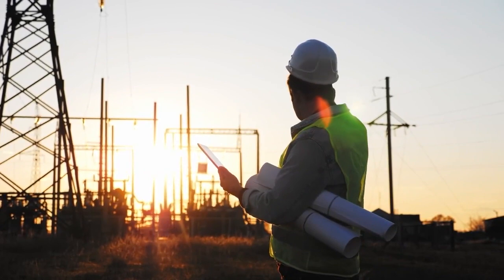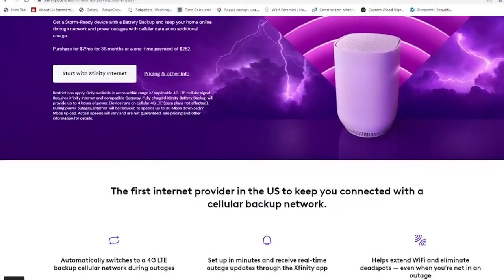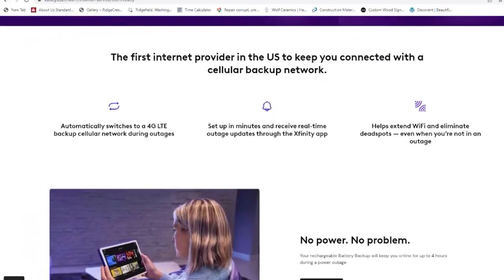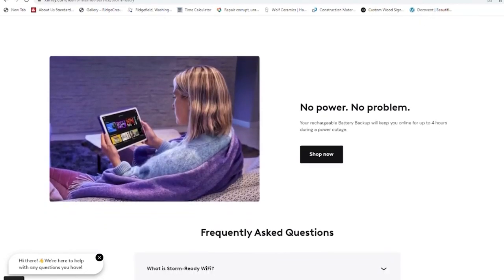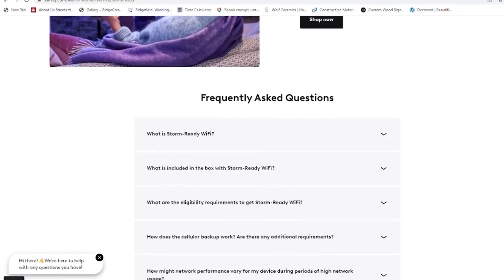How do people track you guys down if they're interested in getting this StormReady Wi-Fi and even getting into the newer, faster speeds? Well, there are 2 ways. You can find us online at Xfinity.com. You have all our products on there, and you can upgrade through our app if you prefer. Or you can visit one of the Xfinity retail stores so you can take it home right then. You can walk in the store and say, hey, I'd like your StormReady Wi-Fi, and the retail agents there will hook you up.